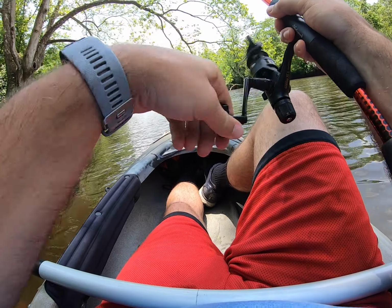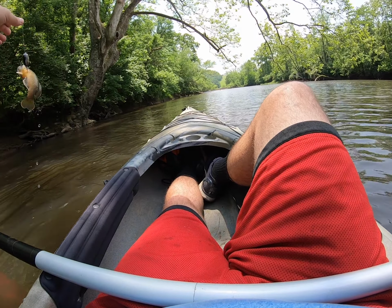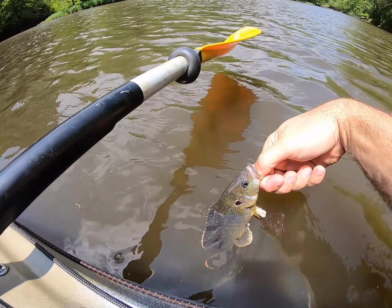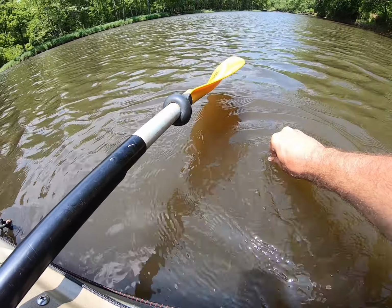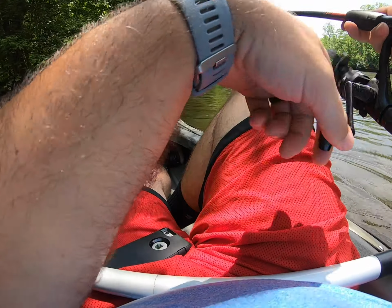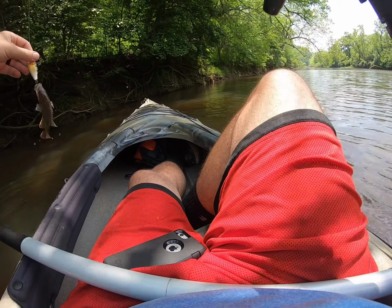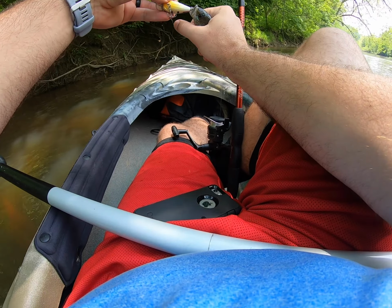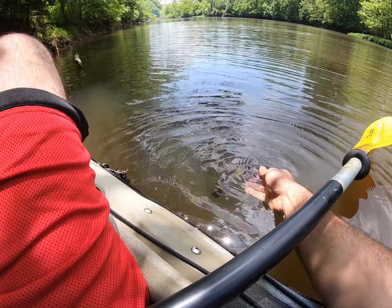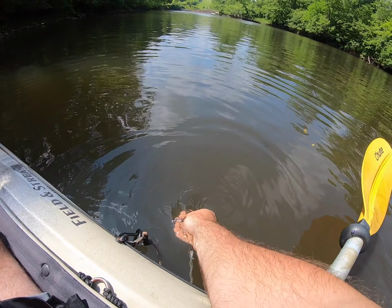Oh, there we go. Feels small and insignificant, but it is another catch. That's a decent little green sunfish. Nice green sunfish. Look at him. All right, let's get you back. Ooh, right at the boat again. And another green sunfish. They are just swallowing that hook whole. All right, let's revive this guy and get him back. There he goes. All right, let's get a release on him. There we go.